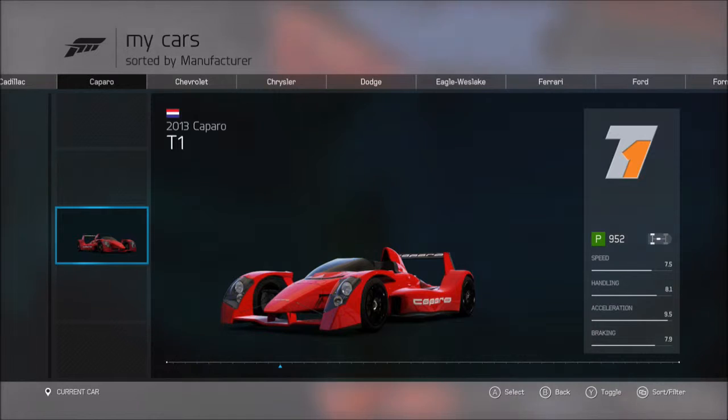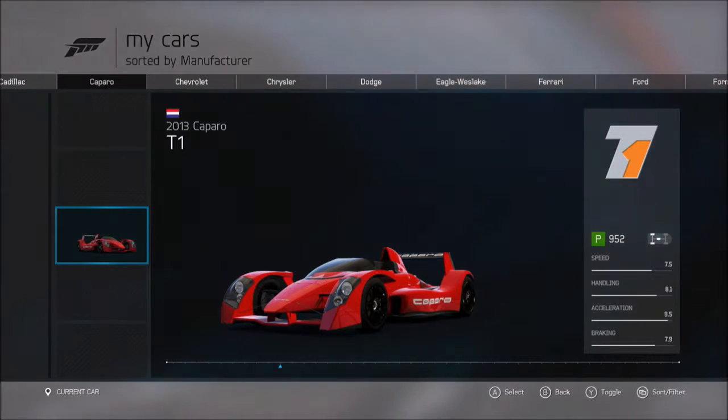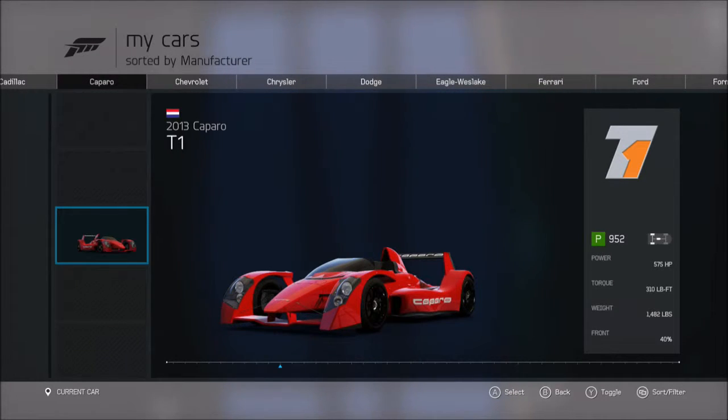Got acceleration of 8.1, so that's pretty good too. It's really good acceleration. Both really good acceleration and really good speed. And we got a braking of 7.9, so all the stats on prototype race cars like this are really good, which is really normal, but I've actually seen a faster prototype race car than that, like the Le Mans car.